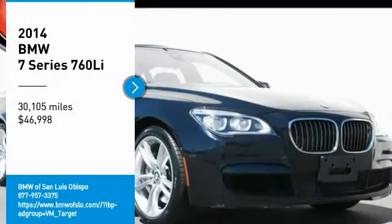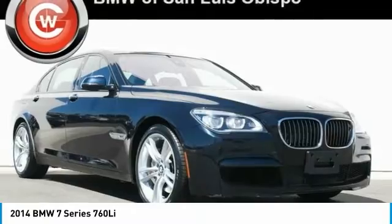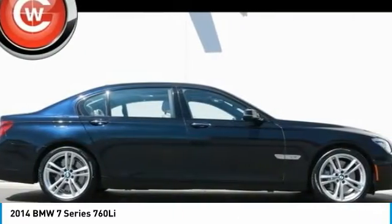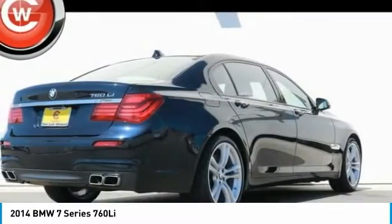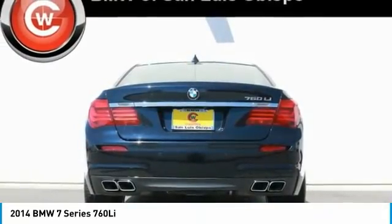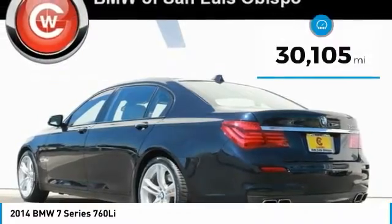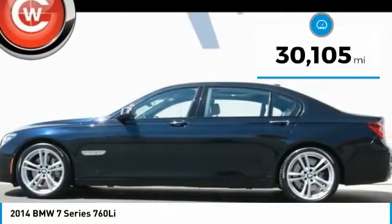Make a great choice today with the 2014 7 Series. The BMW 7 Series is the BMW flagship. This full-size sedan has always represented the top of luxury and technology and is priced below $50,000. This vehicle has less than 35,000 miles.